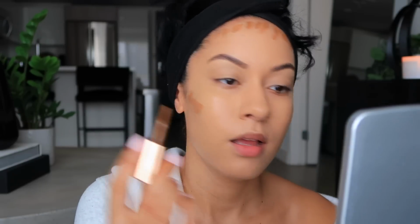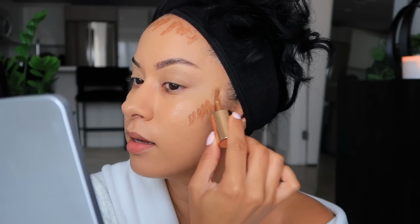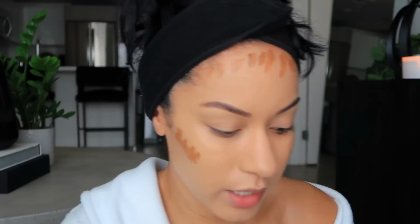and on my cheeks, and I like to let this sit while I do my concealer because it's very thin and sheer, and I find that if I blend it out right away, it doesn't give me as much pigmentation. So again, gonna let it sit.